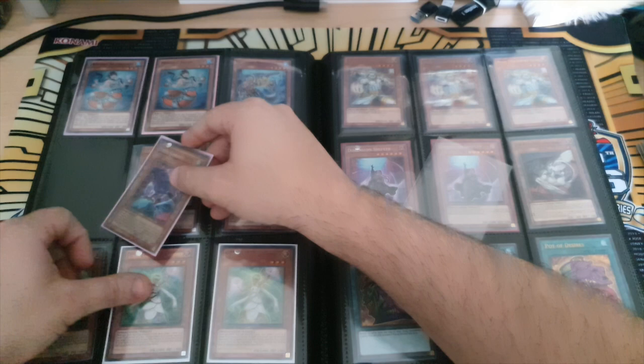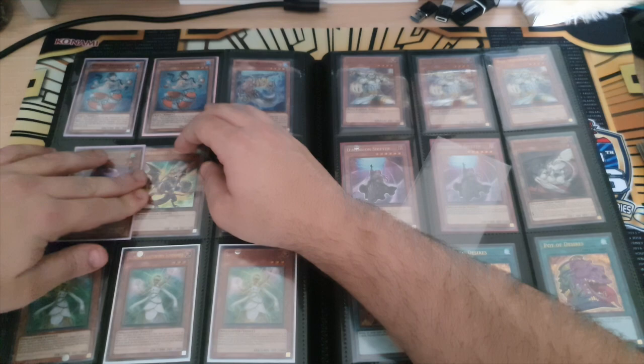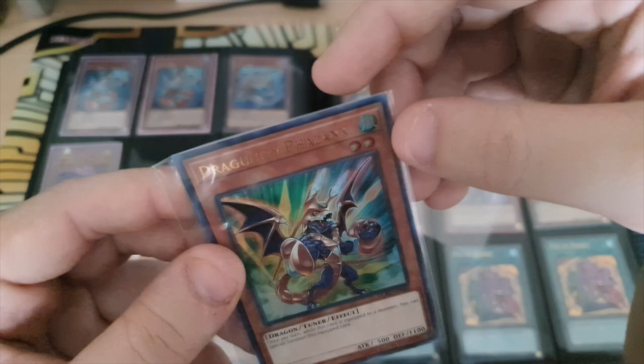But I would expect that to be a smiley face on Cardmarket, to say the least. And then, of course, we have the LCKC Dragoonity Phalanx, which is a nice card as well.